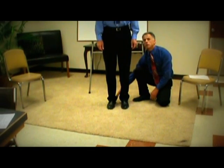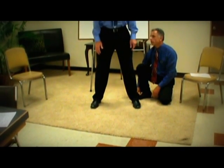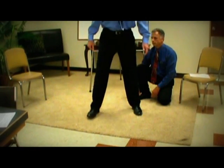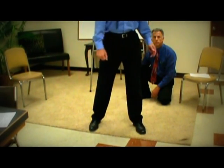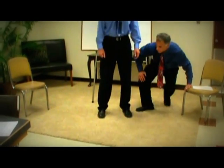Someone with somewhat bad balance tries to widen their base so they're not going to fall, so they're going like this. If you see someone walking like this, you know they often have bad balance too. These are things you can look at with your mother or father. If they're taking a step and walking with a wide base, that means their balance probably isn't that good.